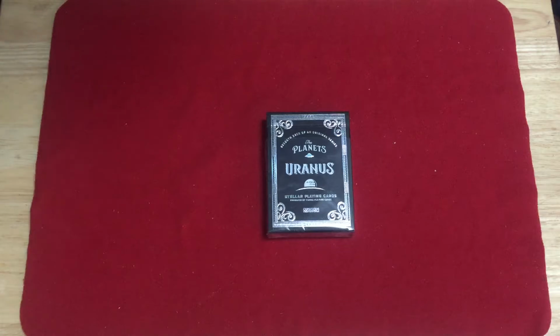Today we're looking at the latest from Vanguard Cards, the 7th in the series of 8, kind of 8.5, the Planets Uranus deck. Alright, so this is the, I apologize, I was kind of loud. This is the latest in the Stellar Playing Cards series, the Planet series from Vanguard Cards designed by Mr. Vidakovic. I'm not going to try to pronounce the first name because I'm just going to butcher it. This is the 7th out of 8, almost 8.5 kind of, because there's a mini deck in the last one as well.